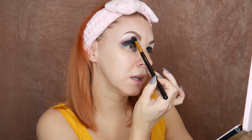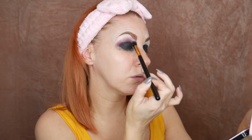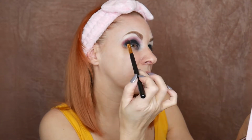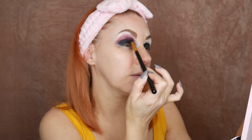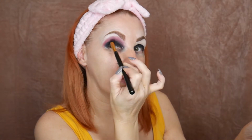So I'm just going to blow this all out now. I was tempted to go to E4, but I didn't know whether that'd be a bit dark. So we're just going to see how it goes with this. We're just packing that on there, just piling it on. See how much better that looks already. It's gone from weird sunken eye to not as weird sunken eye.